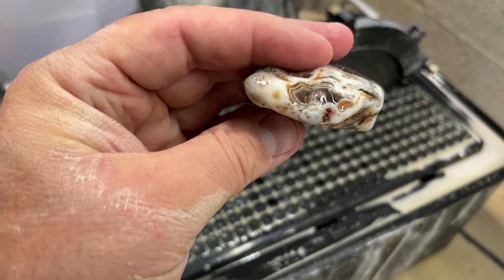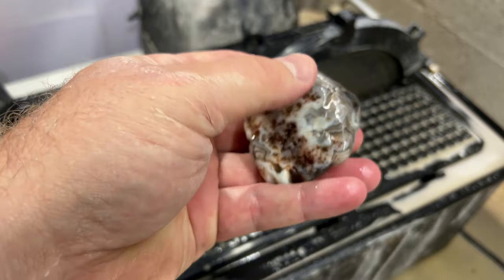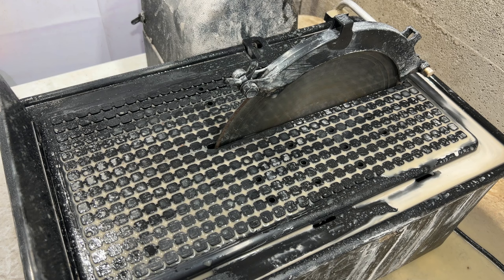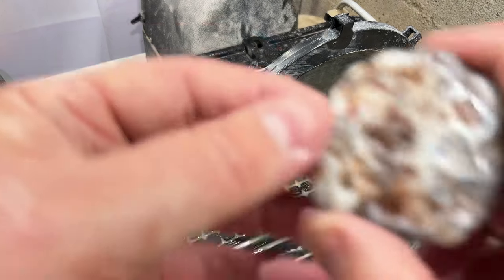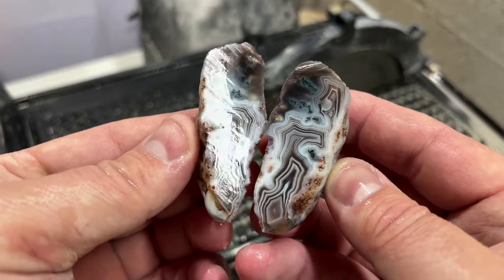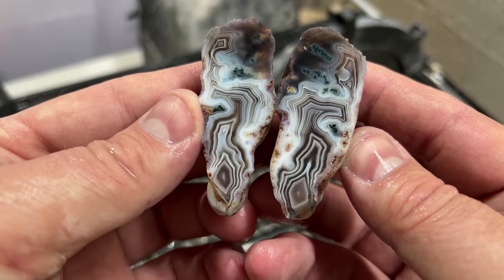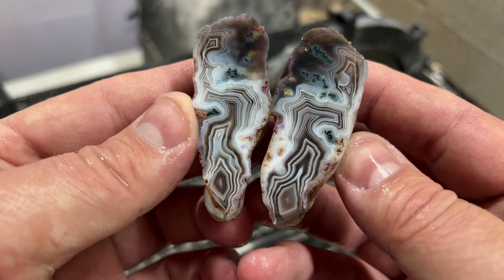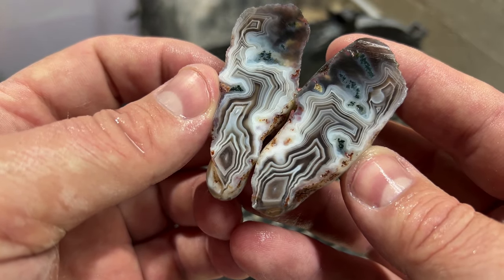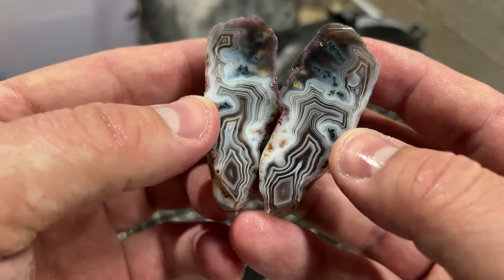All right, next up is this guy. I got banding there on that side and this side. So we'll go down the center like that. What's this one hiding? Okay. Well, maybe this one's my favorite now. Wow. Looks like the head of an eagle.